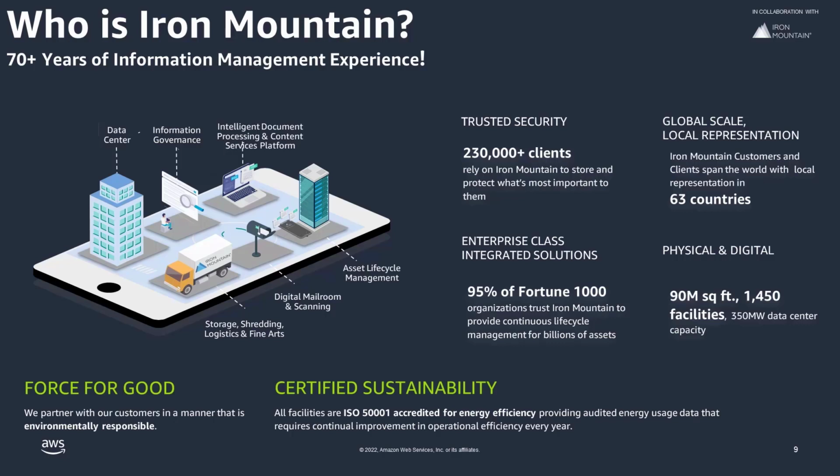The foundation of our client relationship is trust and security, with over 95% of the Fortune 1000 trusting us across 63 countries. And that foundation of trust in securing our customers' most valuable assets uniquely positions us to collaborate with our customers and give them the power to unlock the value of their data, whether it's physical or digital.